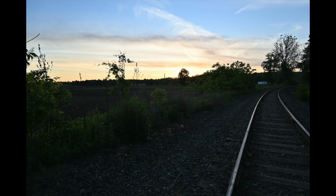This one is the best of probably about 20 photos I took. So we're getting close to dusk, and I was just dabbling with aperture and a couple other parameters to try and get the best photo. And this one is it.